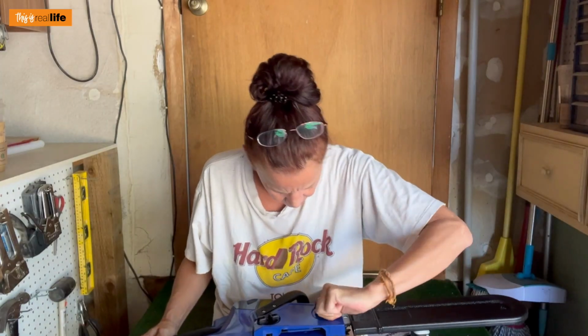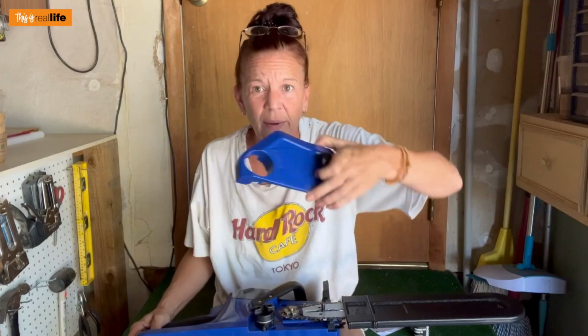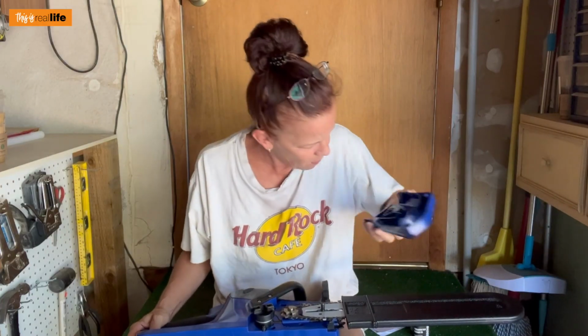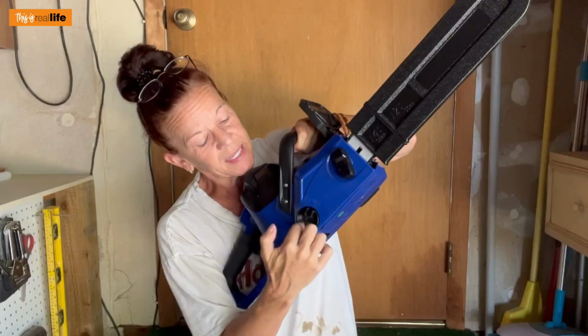Let's unlock it. Oh wait, this whole blue thing comes off? Is this right? So I just unscrewed it and this whole thing came off. It just uncovered the chain. Oh, it's on the other side. Hold please. Let me put this back on and flip the chainsaw over, and then we'll actually open the oil cap. How's that sound? The side with the 2 knobs, not the oil cap.